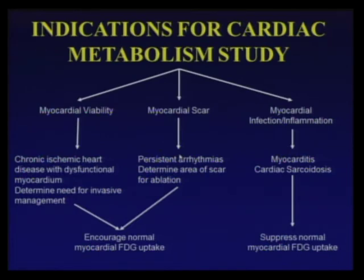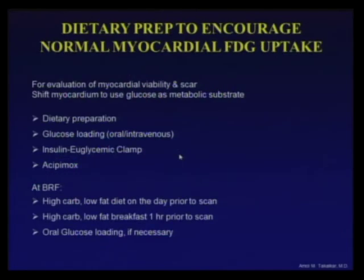And it will ruin your study, completely ruin your study. It will become an uninterpretable study. So it's very important that this be told to the patients and the patient educated about it. So for evaluation of viability and scar, you want to shift the myocytes to glucose metabolism. You can do that with dietary prep, glucose loading, the insulin euglycemic clamp method, and acipimox, which is not available in the US. We use a modified or combination approach.